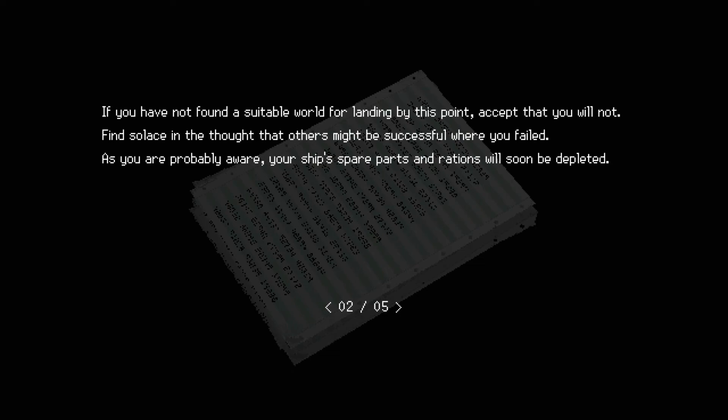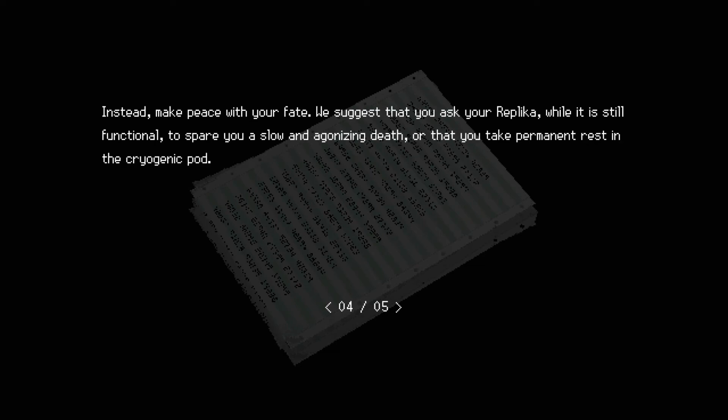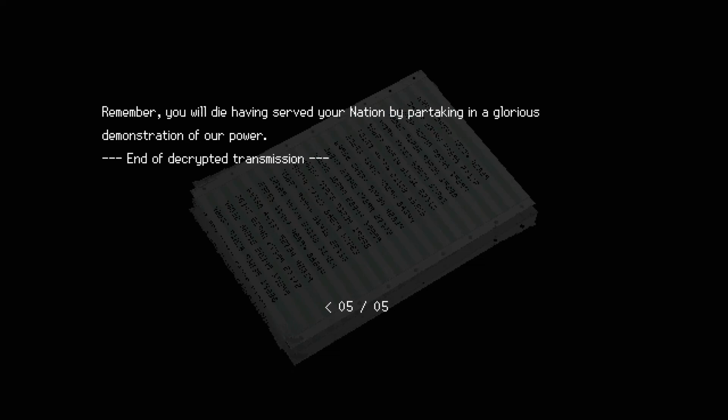As you are probably aware, your ship's spare parts and rations will soon be depleted. Life support systems and reactor shielding will soon begin to fail, and radiation may begin to leak from the cooling system. We recommend you do not attempt to prolong your suffering by reusing old filters or rationing supplies. Instead, make peace with your fate. We suggest that you ask your replica, while it is still functional, to spare you a slow and agonizing death, or that you take permanent rest in the cryogenic pod. Remember, you will die having served your nation by partaking in a glorious demonstration of our power.